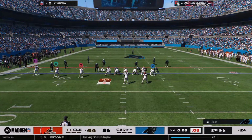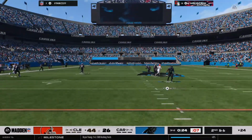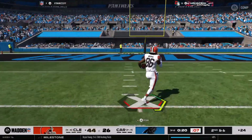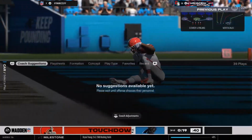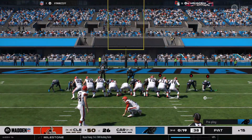4 yards on the pickup. Second down, out of the gun. It's Milton. Gonna let this one fly deep downfield. That's caught at the 25. And he's gonna take this one in for the Cleveland touchdown, number 86. The Browns lengthen the lead at the end of the third.